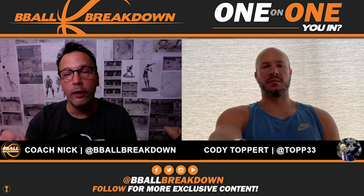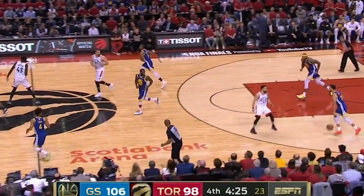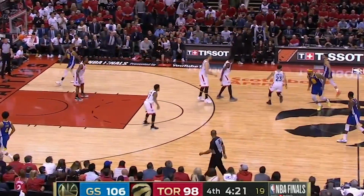8-point lead. The Warriors are a little bit on to what's happening after the first possession. So they have Curry bring the ball up, which is interesting and notable. What do you see happening here that led to the result of this possession?